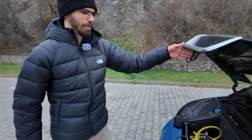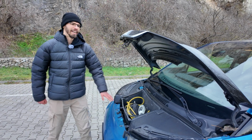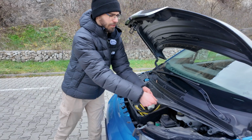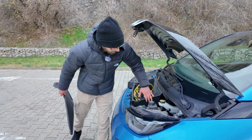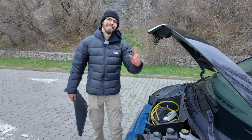And actually we'll not see much, but there is a granny charger which probably hasn't been used in ever. And if we removed some of these covers, if you look really deep down into here, you will see that there is some extra plumbing, and that is because this car comes with a heat pump.